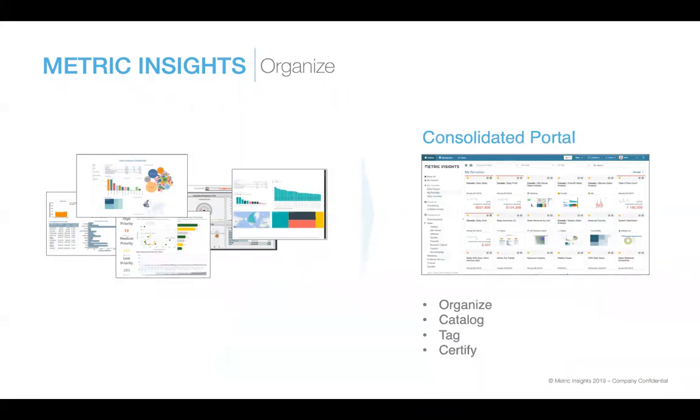I went into some detail there, but a little more detail on each one of these pillars, starting with our organization capabilities. When we talk about this unified portal that we provide your users, it's a personalized, customized experience for each user. We allow you to organize it in whatever way makes sense to them, catalog it, and tag it for searching purposes. As the BI and analytics team, you have the ability to certify content to show the user that this content has been blessed, it's been vetted by your team, they can rely on it.